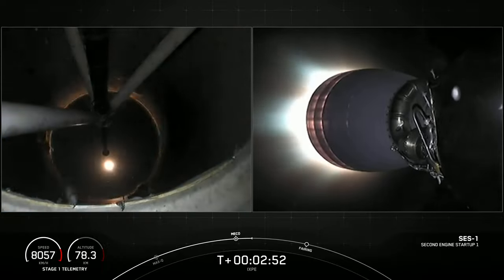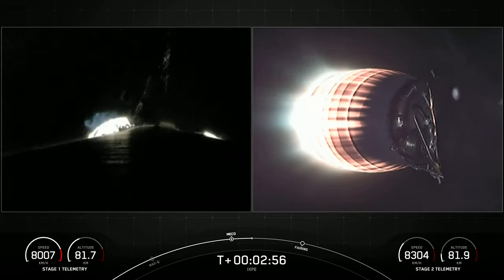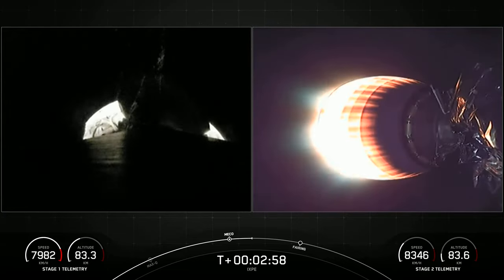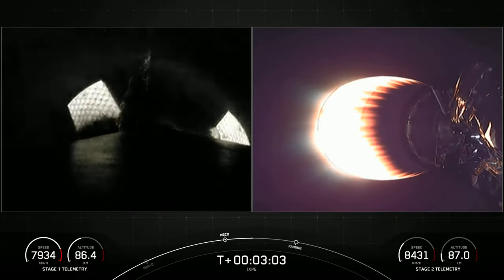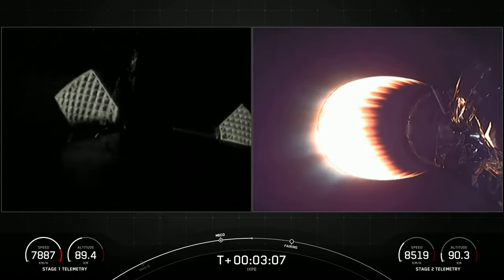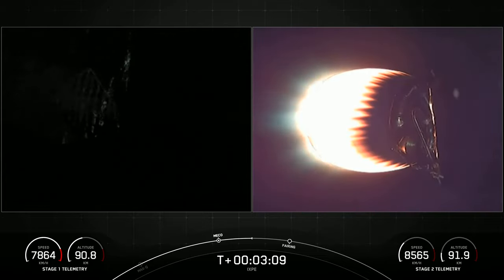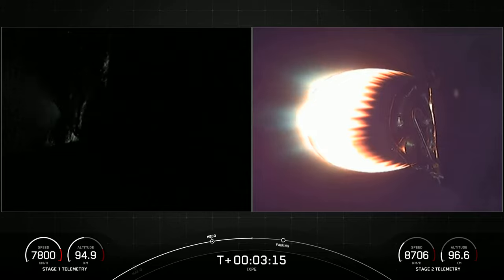So those three events successful, main engine cutoff, stage separation. On the left-hand side of your screen, you can see a view of the first stage deploying its grid fins, starting its recovery sequence. The second stage on the right-hand side of your screen, we've got a shot of the Merlin vacuum engine glowing as it continues its ignition to carry IXPE into orbit. Next major event coming up will be fairing deployment.